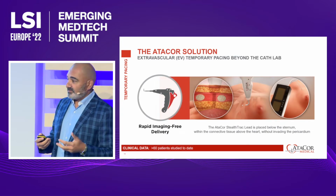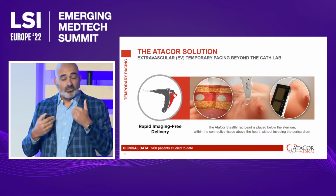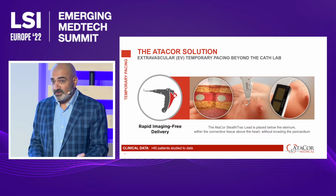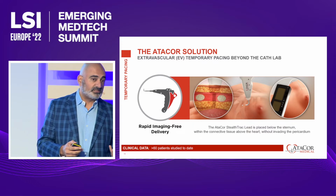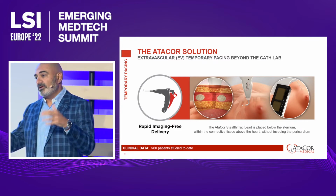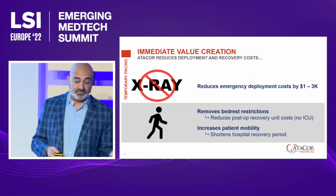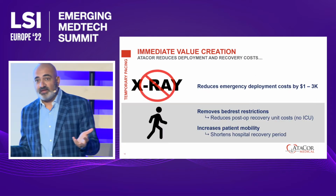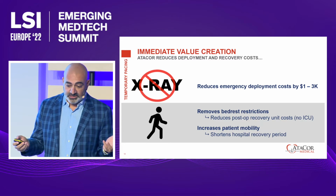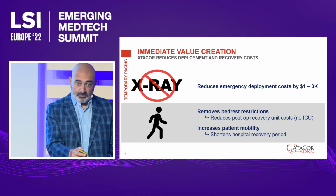In our system, again, it's implanted at that sternal margin through a simple incision. We can deliver the lead without fluoroscopy, so we can really reduce the complication of therapy delivery in the emergency department, as well as provide the high rate pacing and all the things that are needed with traditional, say, TAVI procedures. That creates a lot of value creation immediately, especially if we're in the operating room or the emergency department.